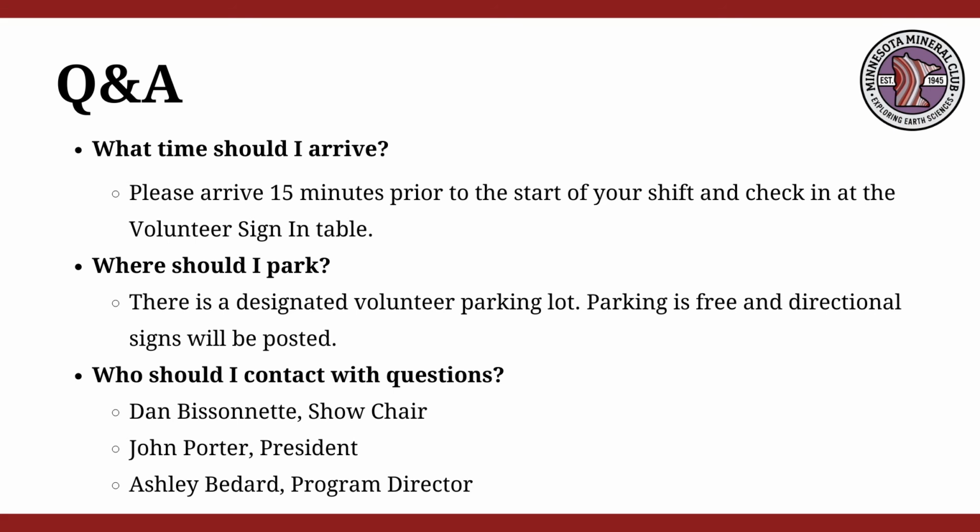Where should you park? We have worked with the fairgrounds to designate a volunteer parking area, and I will show you a diagram of that in just a second. So there is a designated volunteer parking lot. Parking's free, and we'll have directional signs posted. And if you have any questions, you can contact Dan Bissonette, the show chair, John Porter, president, or myself.